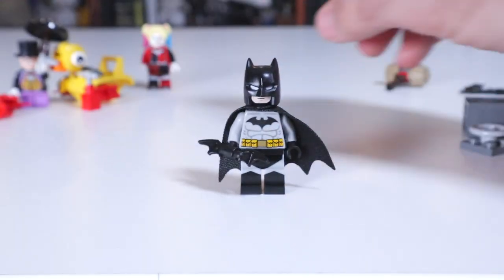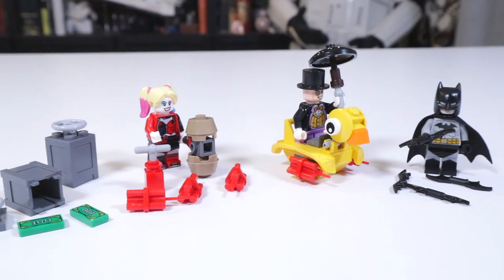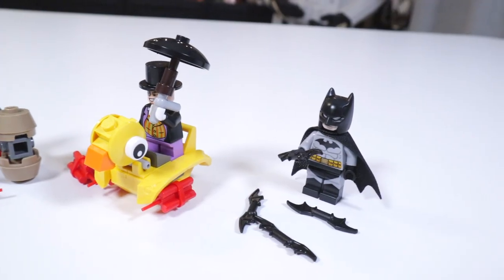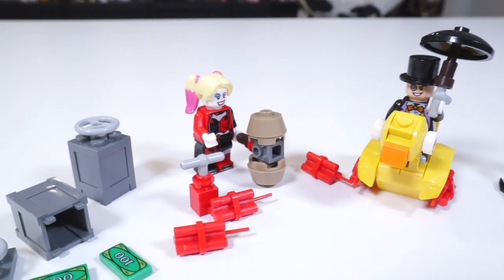First, we've got Batman and a couple of Batman villains. We've got the Penguin and Harley Quinn, both with a couple of accessories that fit very well for their characters. The name for this Batman accessory pack is Batman vs. the Penguin and Harley Quinn, a nice concise name. This one is 15 bucks and has 63 pieces.